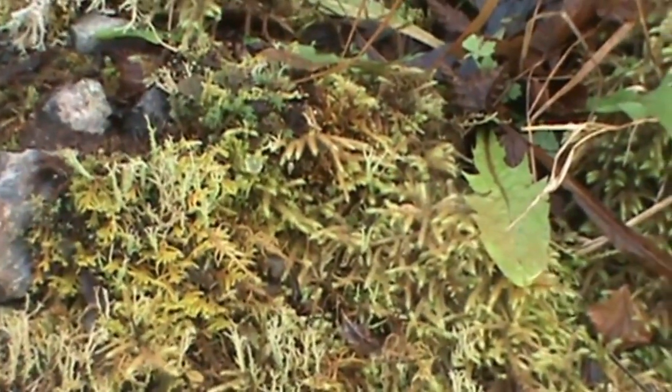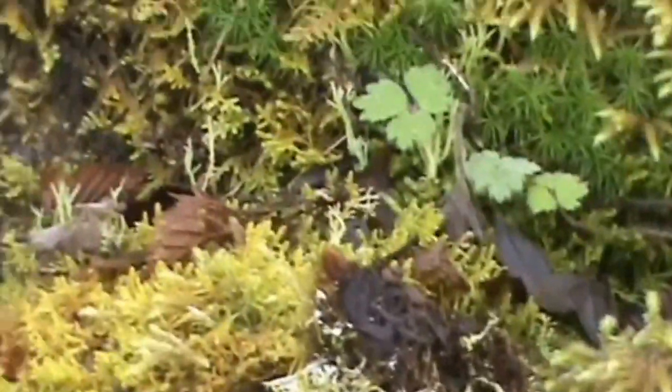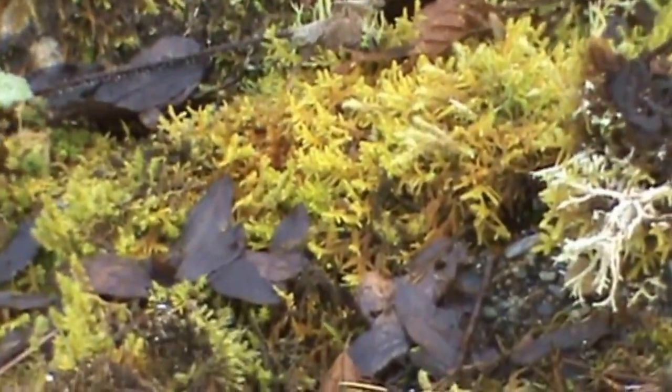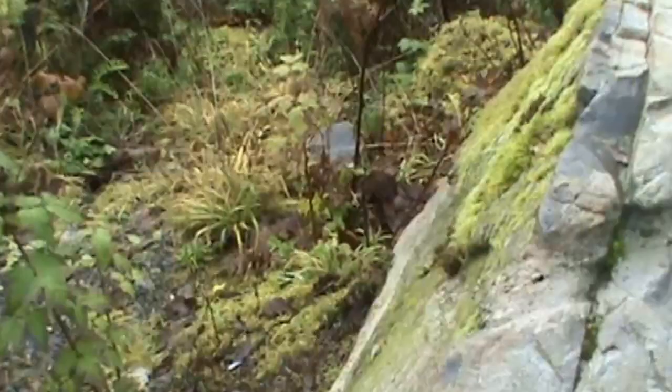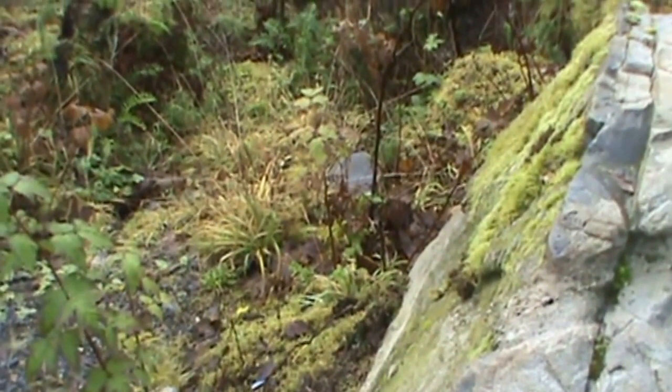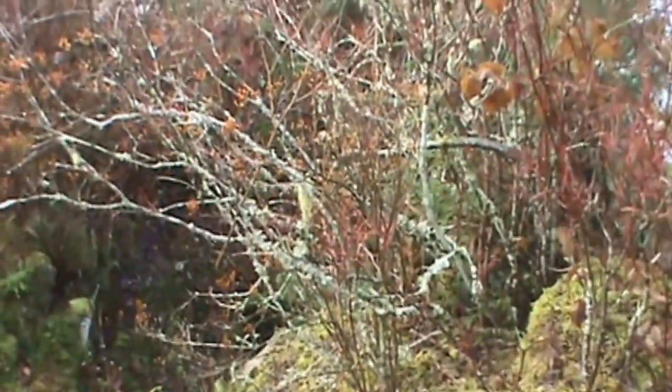Lots of mosses and lichens grow on these rocks. Mostly graywacke. Everywhere, trees are just covered with lichens.